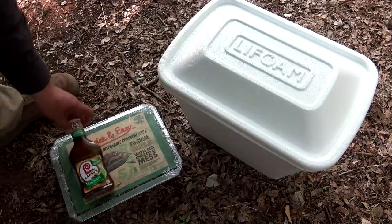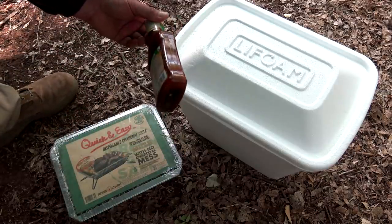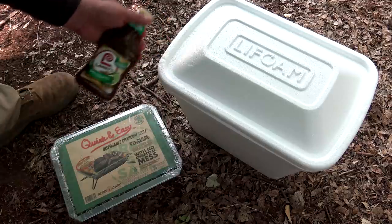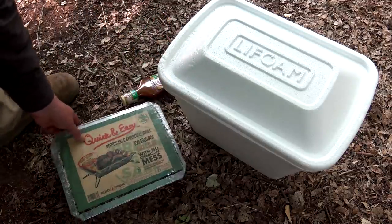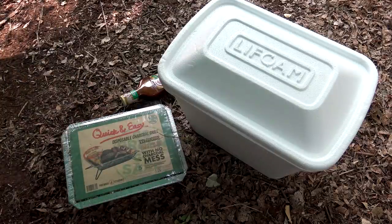And we got some mesquite 30-minute marinade. So once I get that phone call from my boys, dump that in there, say, hey, we're 30 minutes out. Should be good to go by the time they get here. And last but not least, we have a quick and easy, no-mess grill. I'm camping. It's dry out here. I don't want to light a fire. I don't want to deal with anything. So all I gotta do is light this bad boy.